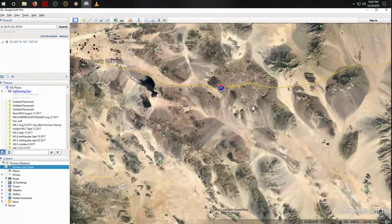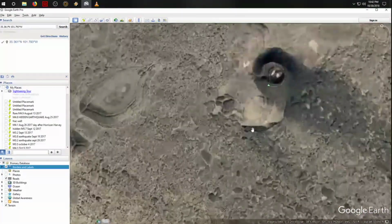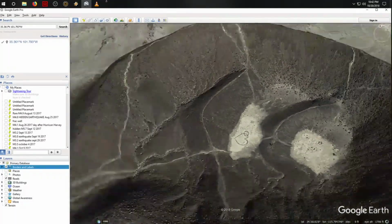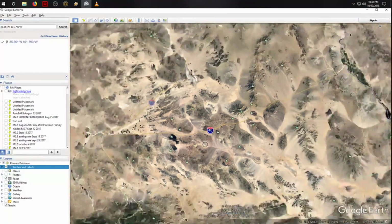It's coming from right down in here. What do we have here? We have Amboy Crater. It's coming from Amboy Crater, where we have the heart stacked on the inside. No doubt about it. Let's show you where the highways are so you can see.